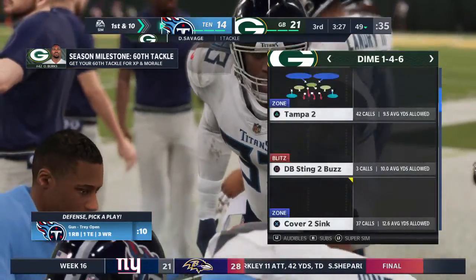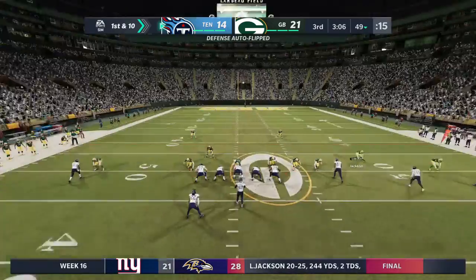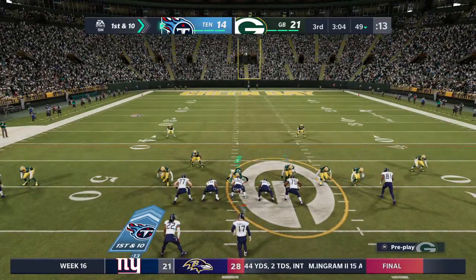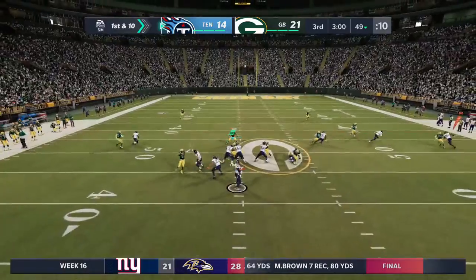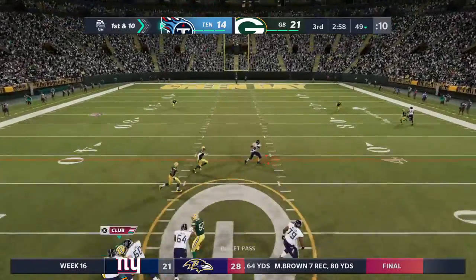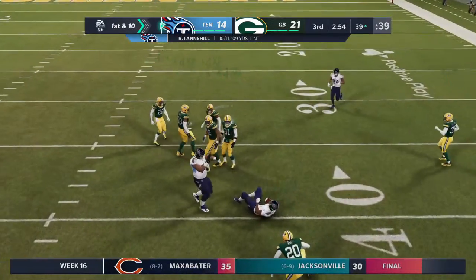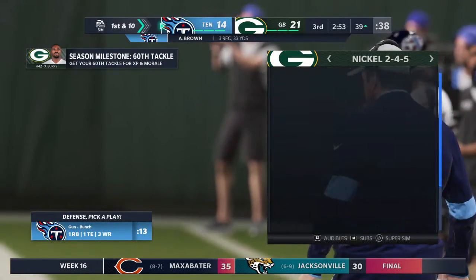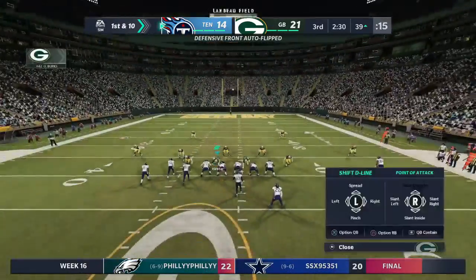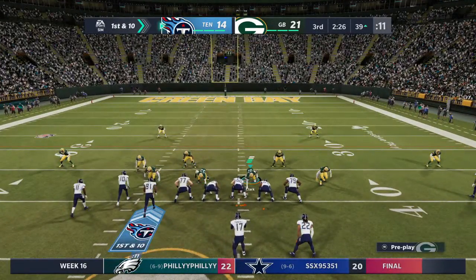Titans, certainly no settling into the drive there. They came right out on the first play and attacked the middle of the field for a big gainer and a first down. So one play, and they're already just shy of midfield. A throw over the middle taken in, and they'll get him down as he's inside the 40. First down, Titans, gain of 12. Back-to-back good plays have them on the move.